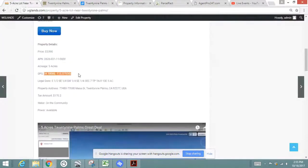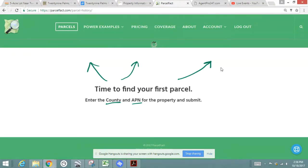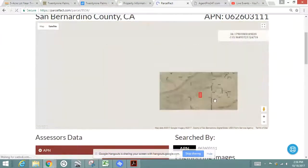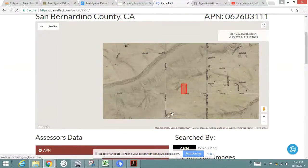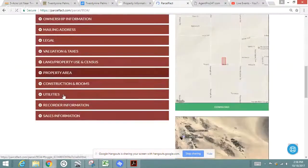To do that, you can get 5 free pulls from this website, and you go here and you type in the county name, and once it loads, so this is the parcel. It's really good. It shows you exactly where the parcel is. It gives you a Google map view of the property, and this does a lot of the same thing.